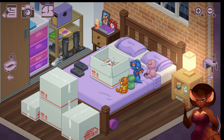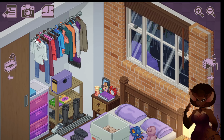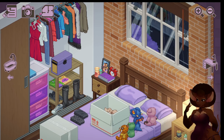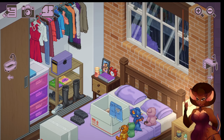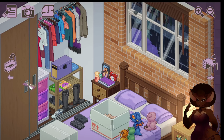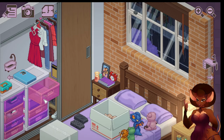Put the boots here. Oh, that's a pretty dress. Oh, cute shorts. And we have another pair, another bra. Oh, no, get out of there. Nope, out. Here, right there.